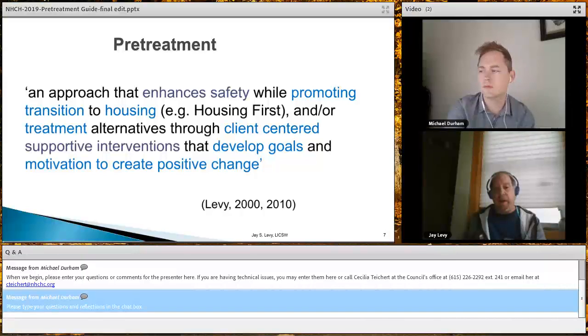So there's 4 keys to pretreatment that I want to talk about real quickly. First is that we're very optimistic. Instilling hope is very, very important in the work that we do, and there's a number of studies now that show the importance of hope. So we really have to believe that what we're doing can be effective, and we have to believe in the person that we're working with, and that there's a lot there to draw off of, and that together we're going to be able to co-produce some sort of pathway that's going to help the person to move forward in their life if we meet them where they're at. So instilling hope is critical.